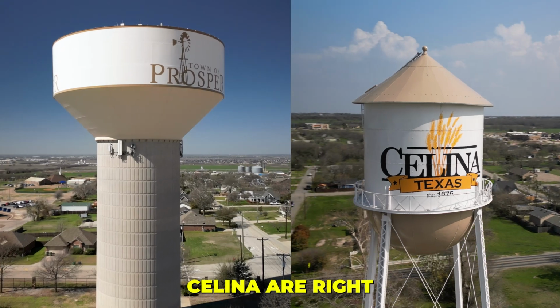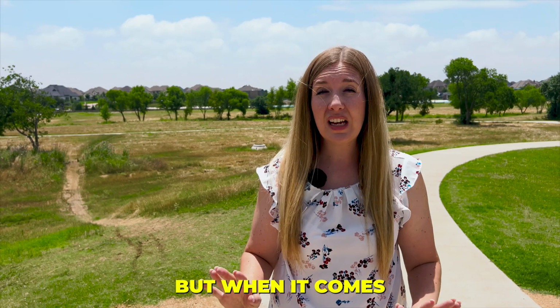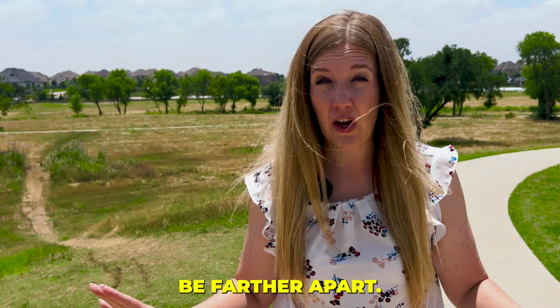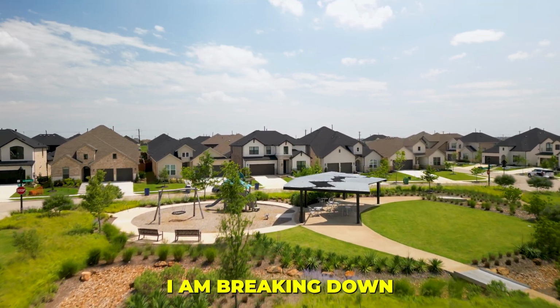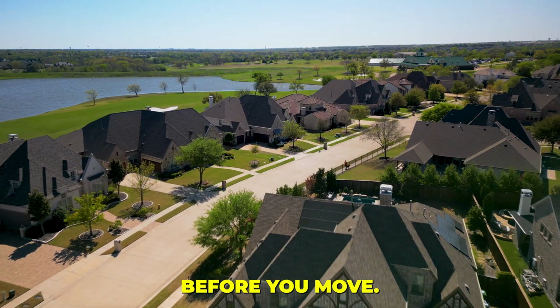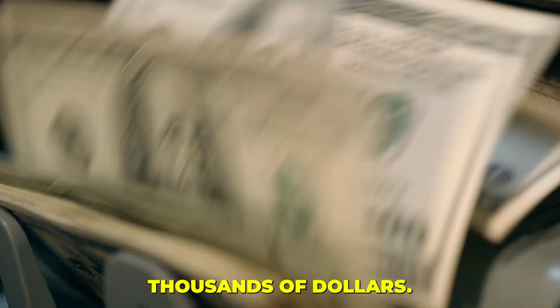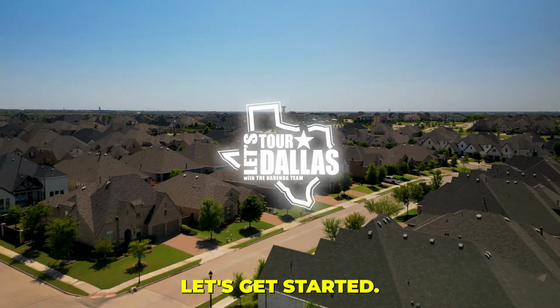Prosper and Celina are right next to each other on the map. But when it comes to home prices, taxes, and lifestyle, the gap could not be farther apart. Today, I am breaking down the numbers that really matter before you move, so that you do not end up making a mistake that will cost you tens of thousands of dollars. Let's get started.